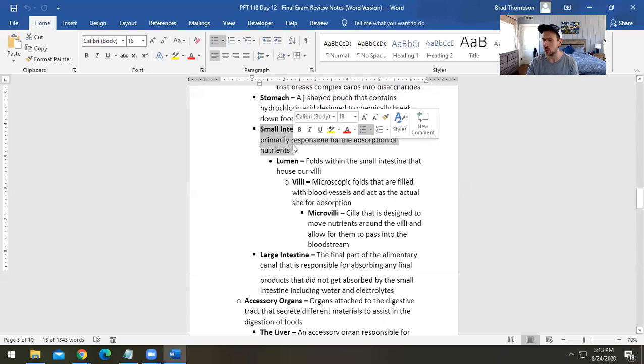There's going to be a little bit more digestion that takes place here in the small intestine, but this is where we are officially ready to start the other process of our digestive system, which is absorption. So your small intestine is a long hollow tube that's primarily responsible for absorbing nutrients. Still part of the entire canal, right? But we've sort of switched what we are doing.